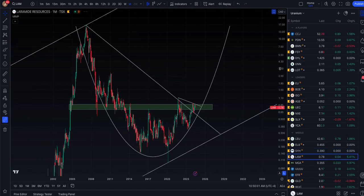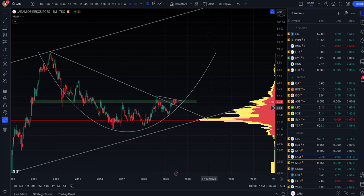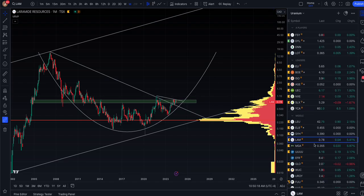Look at Laramide. What a beautiful chart. I mean, Laramide is such a beautiful chart. The hard part's not technically over, but again, we want to just eat through these buyers and sellers and find our way up this arc.